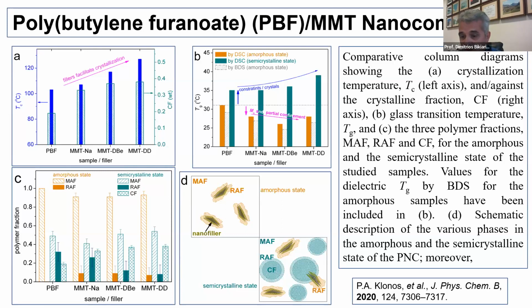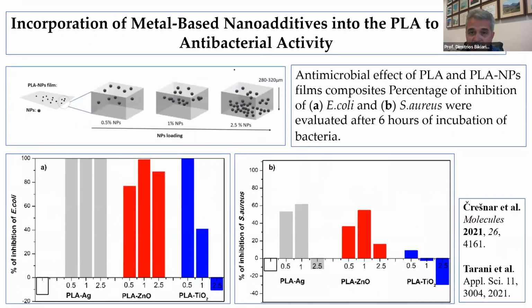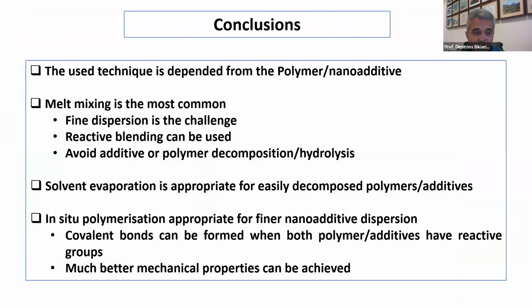The stronger this interplay is, the better the mechanical properties will be. And of course, we can use other nanoadditives like silver and zinc oxide to enhance the antibacterial properties of PLA and other polymers. The study here was for film preparation for food packaging application.